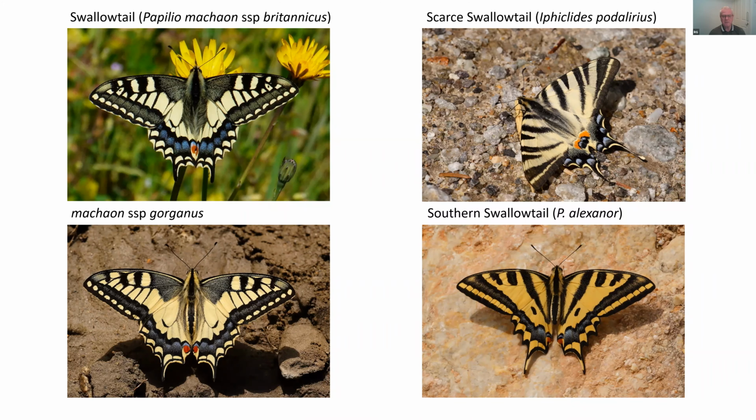No comparison would be complete without swallowtails. And top left, we have the British swallowtail. I suspect I might have borrowed this again from UK Butterflies. So thanks to UK Butterflies and Peter Eeles. There are two subspecies. The British subspecies, which only flies in the Norfolk Broads, is Britannicus, and it has a slightly duller yellow. And the European counterpart is Gorganus, which has a slightly brighter yellow, but they're both absolutely beautiful butterflies.